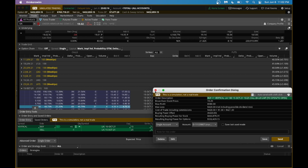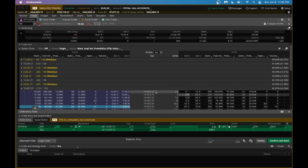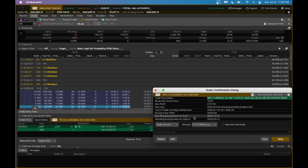So with that, let's go back. You could also try a smaller spread. If you want to try 15-20, you could do that too. This is a very conservative strategy, the 15-20 spread. You'll pay $3 and your profit potential is remaining $1.97. Very conservative play. Your break-even point is 18.03, which is below the current stock price.